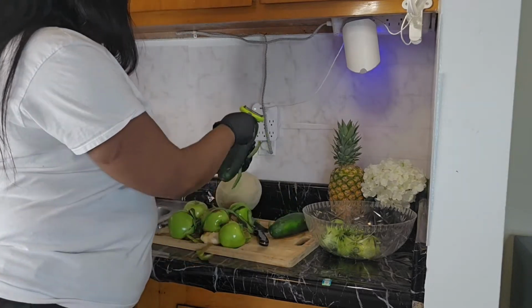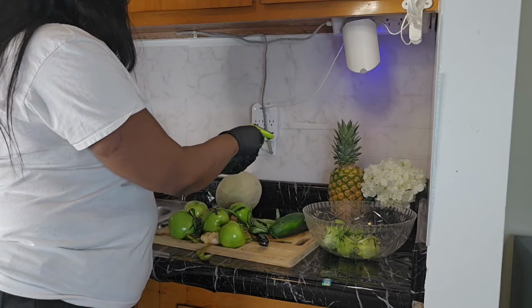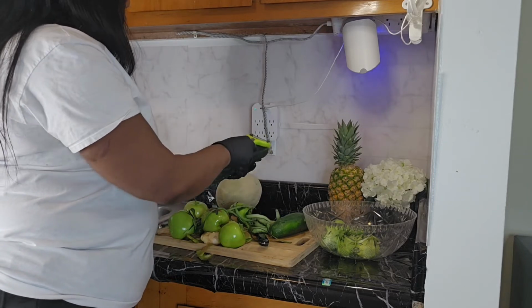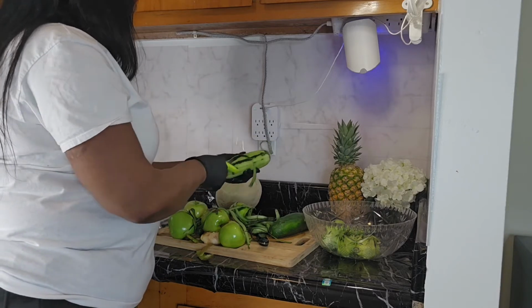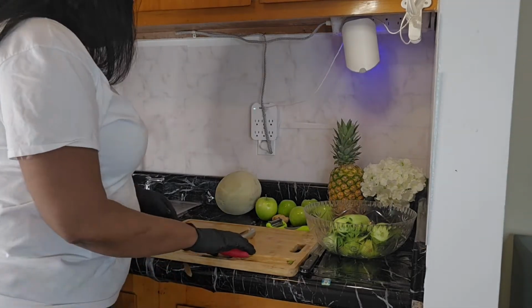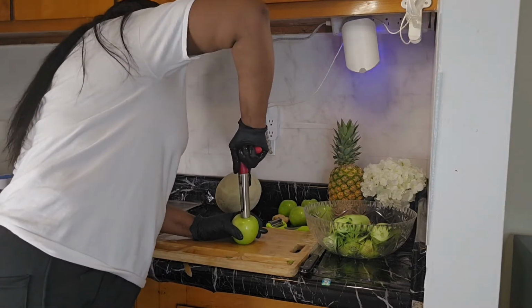I'm not going to use the skin of the cucumber. I'm going to take the seeds out.